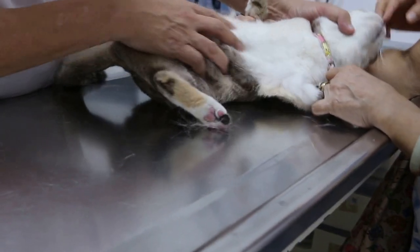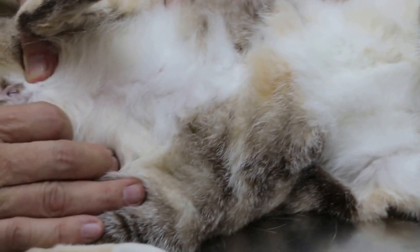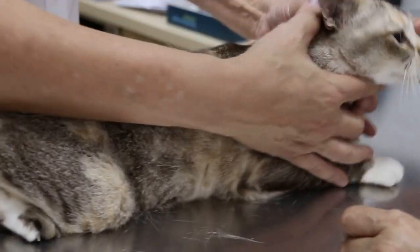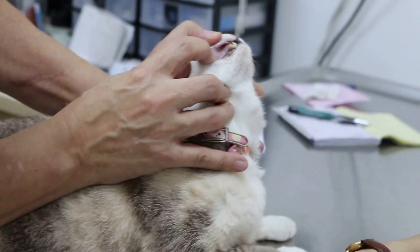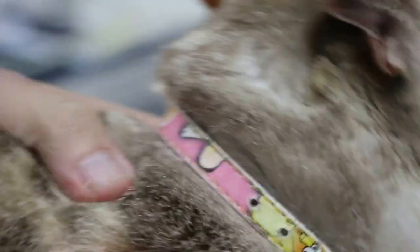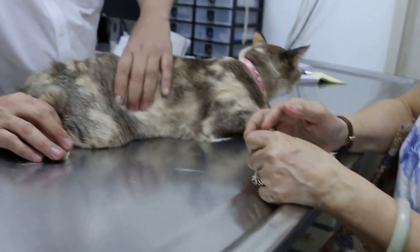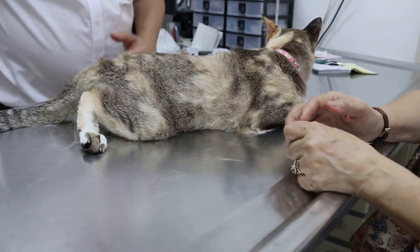Overall, very good. There's no hair loss, everything is okay, very clean. Does she go to the litter box? Yes, still goes. No discharge. Overall, there is nothing wrong except the color of the mucous membrane, which is a bit purplish and pale. If you want, we do a blood test to check whether there's anything wrong with the kidneys, because old cats sometimes have kidney disease, which will affect the intestine.